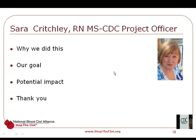And we look at the potential impact of this as being vast, again, having access to knowledgeable healthcare providers who can recognize DVT and PE earlier and make sure that patients receive appropriate management. As Stefan Mall often said, and it really always struck a chord with me, we'd like to prevent mismanagement and misdiagnosis of DVT and PE.